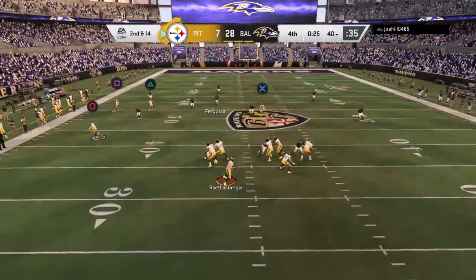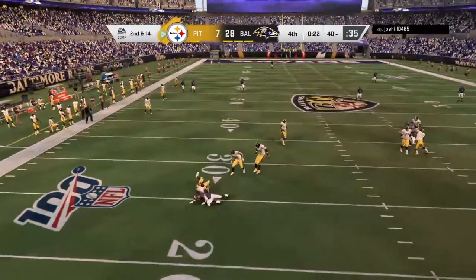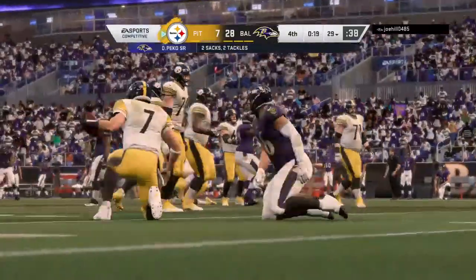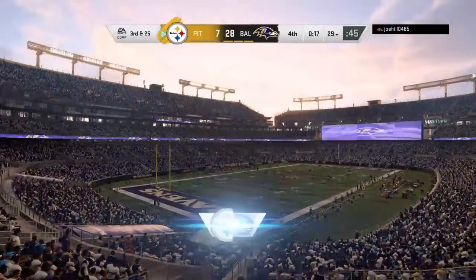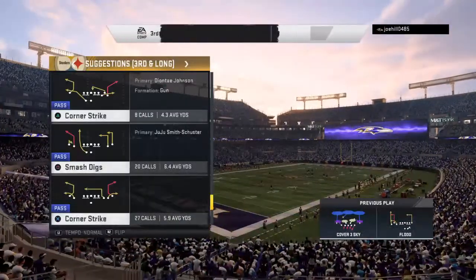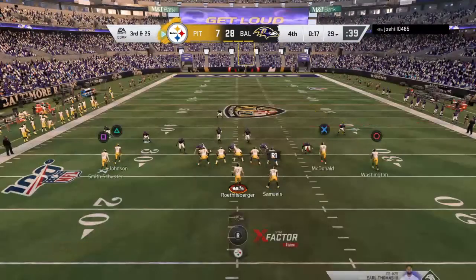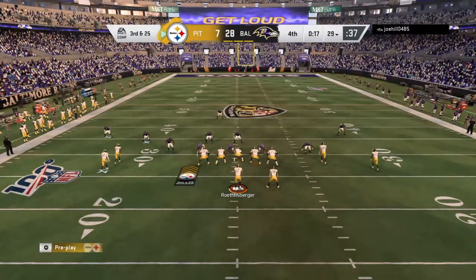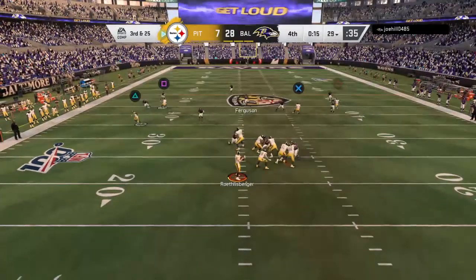Here's Roethlisberger. Oh, the pressure too great, and he goes down once more. Peko able to get in there for his 2nd sack of the afternoon. Now the Steelers going to use their 3rd and final timeout as they'll stop it with 17 seconds to go in the game. Now it's Roethlisberger.